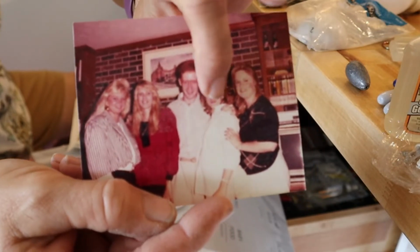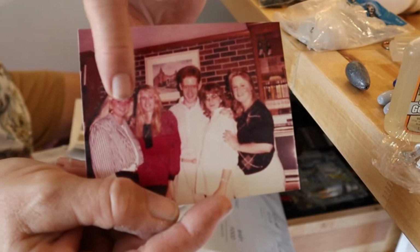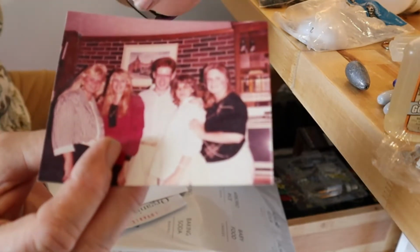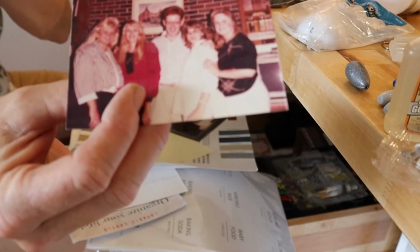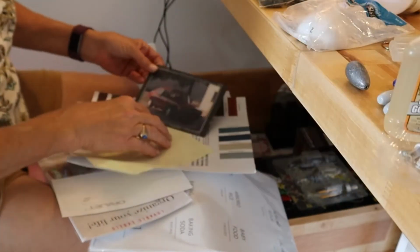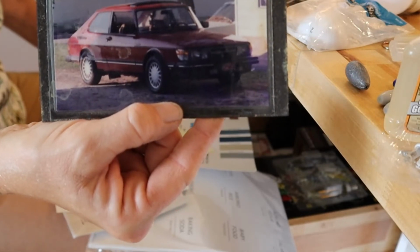That's me. My oldest sister, she had just gotten married to this guy, and that's my middle sister, and that's my cousin Wendy, and this was probably taken in the late 80s. No, whenever Lori got married, I don't even remember when that was. I have no idea. That's a keep. Ah, the first Saab that I helped restore.